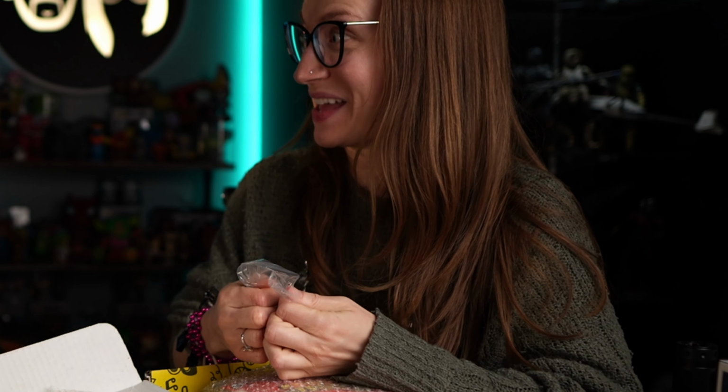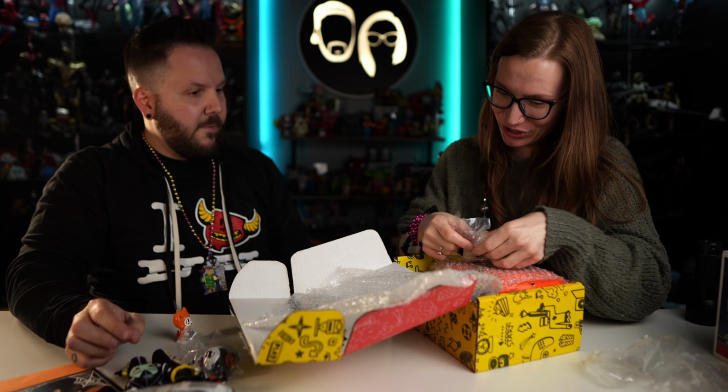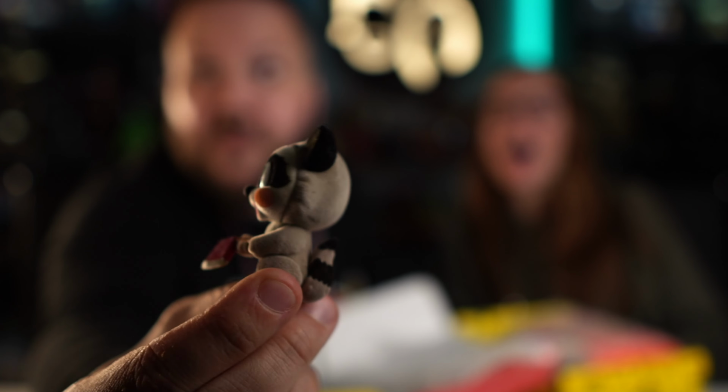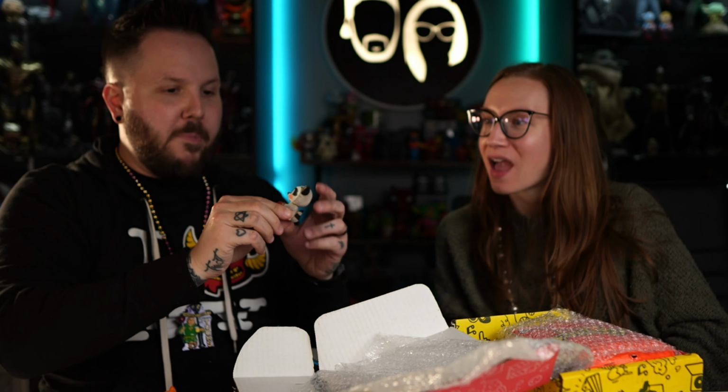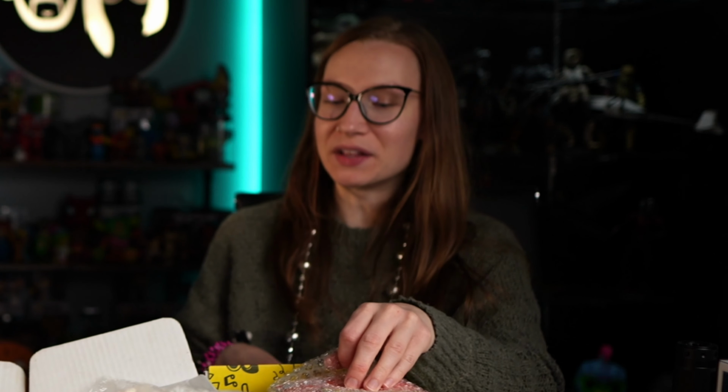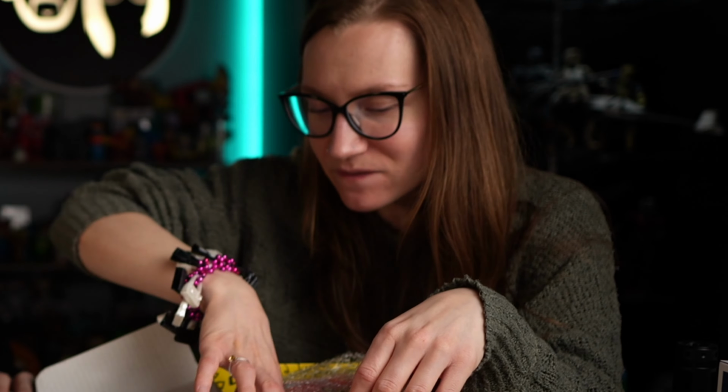My favorite. My favorite character. He's flocked and he's got an axe. Oh my God. That might be the best mystery mini I've ever seen. I love him. Oh my God, I love him too. Oh my God, I got chip all over me. The Villainous Valentines line is one of my favorites.